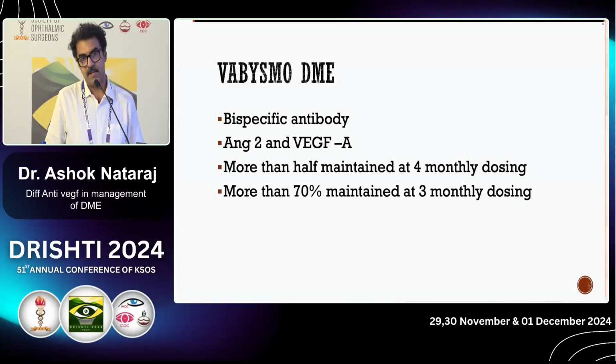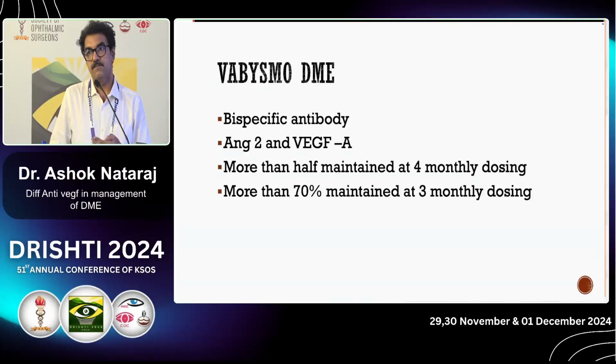It's a bispecific antibody, so it acts against angiopoietin 2 receptors also. What angiopoietin 2 does is it causes vascular instability. So theoretically, there might be a better improvement in DME using Vabysmo, and maybe it has a more long-lasting effect. Probably with 4 monthly dosing, 50% of the patients could be maintained.